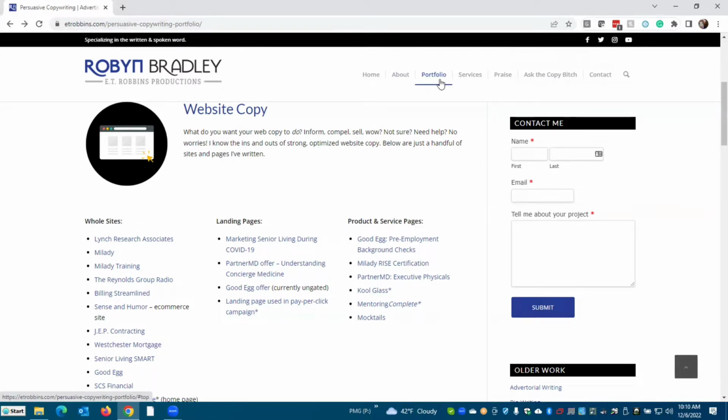Back when I was getting started in 2002, I still had a book with paper clips, meaning clips of actual stuff that I was writing. And that can get messy. That's hard to show people. Digital portfolios are just so easy because you send a link to a client or people find you online and they can just click through at their leisure, which is how it should be.